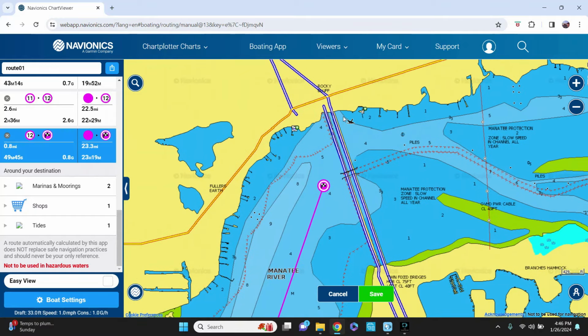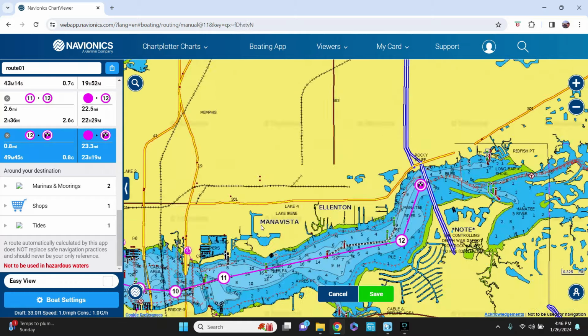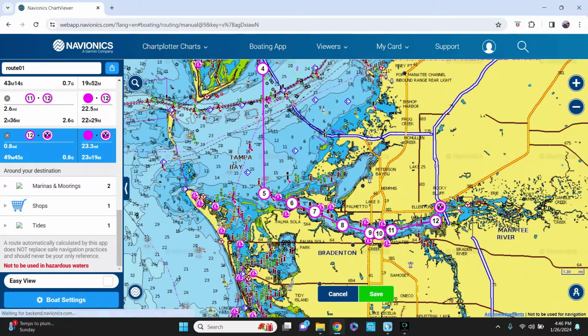And there is a bar called Woody's, right here. We took the motorcycles there a couple years ago. Really cool bar. So we're going to take the boat there, and then we are going to take the boat back.